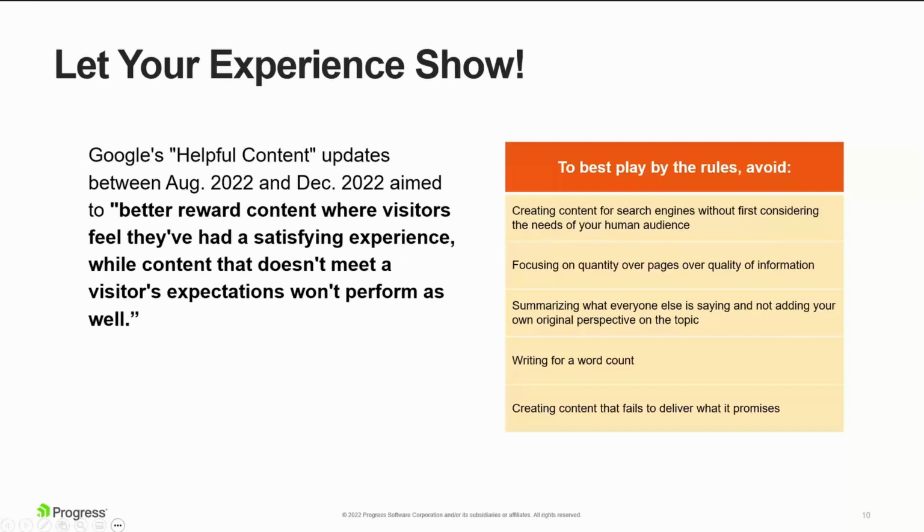And so, ultimately, that's going to be really important when you get into creating topics for your actual site. And so, some of the things that Google has offered is guidance and expectations about things to ask yourself. To best play by the rules, some of those things are listed here. Creating content for search engines is something that we shouldn't ever be trying to do. Ultimately, it's a world out there where we need to be having meaningful conversations with our target audience, and that's what the big advocacy is there.